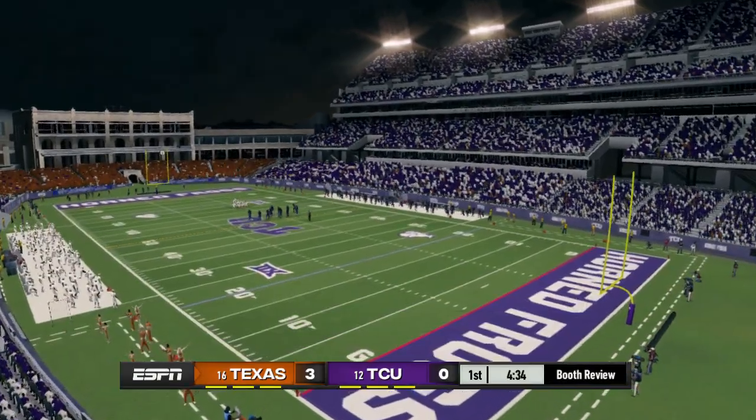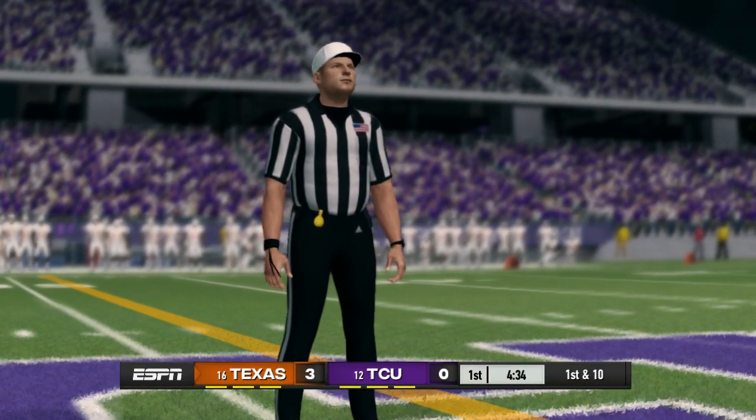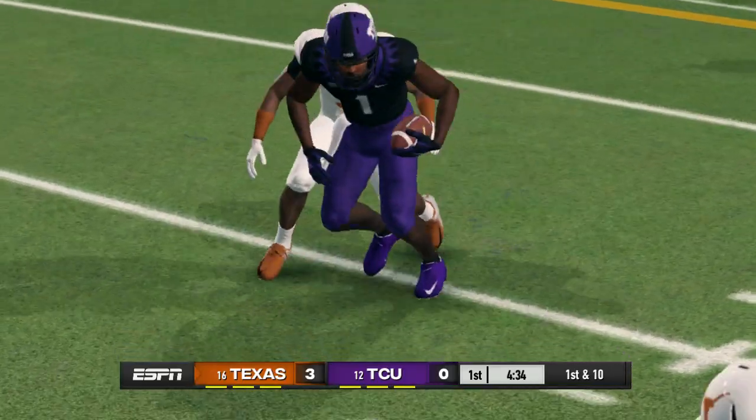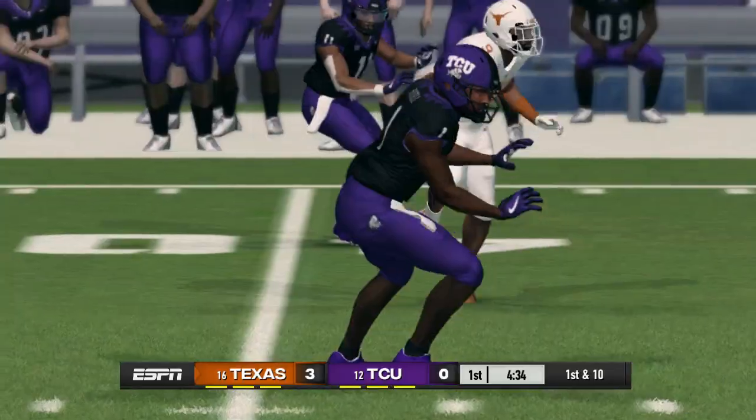The quarterback leads his squad back out. They got 3 on their last possession. And the booth is going to take a few looks at this to see whether or not the ball came out before he was down.